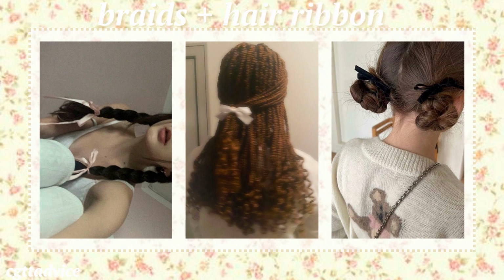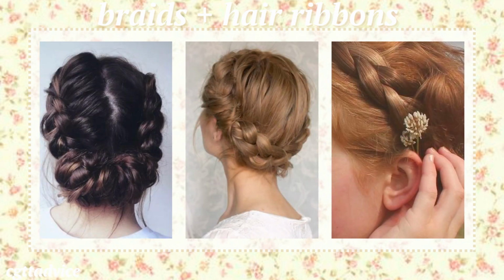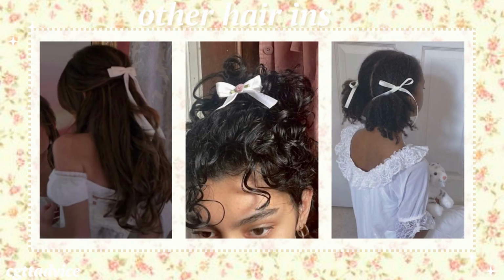The most notable hairstyle are braids and hair ribbons, and it's mostly associated with Dolores Hayes. Another hairstyle is a braid crown where you pin up two braids on the sides and leave some hair out. And here are some other hairstyles.